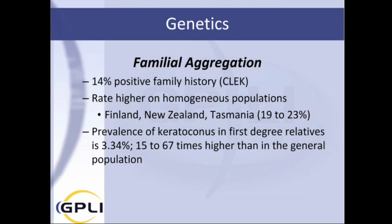In the CLEK study, 14% of keratoconus patients showed a positive family history. There are higher rates in homogeneous populations, up to 23% in Finland, New Zealand, and Tasmania. The keratoconus prevalence in first-degree relatives is a little over 3%, which is 15 to 67 times higher than in the general population.